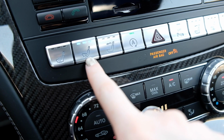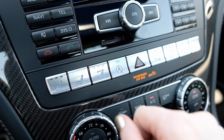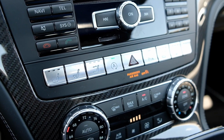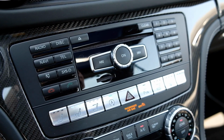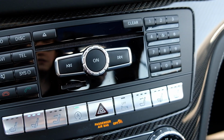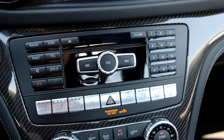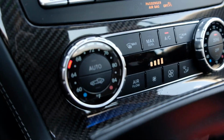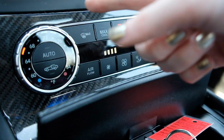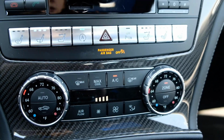We have heated and ventilated seats. Right now I have the ventilated seats going, and they work amazing. They are super nice, especially on warm days. Leather can get super hot, and it can make you stick to the chair, and it's just not fun. So this is a great feature. We have Eco Start and Stop, Parking Assist, and of course passenger side gets heated and ventilated seats. We have our basic Mercedes features of heated and cooling with our AC, fan features, and the turn dial for what temperature you want to set the car.